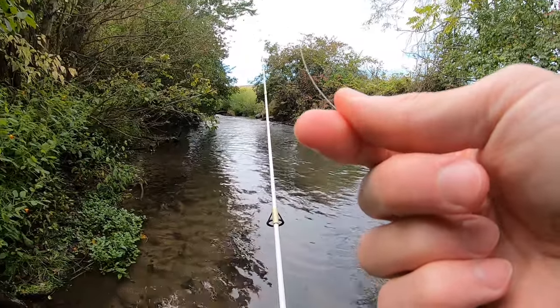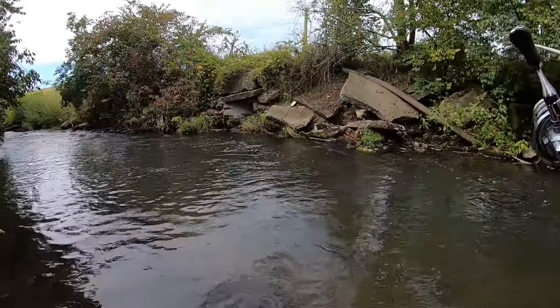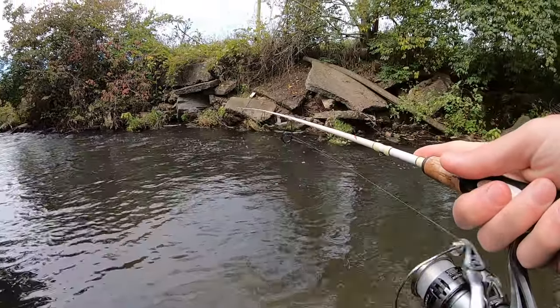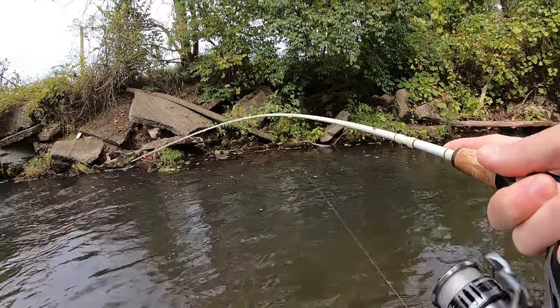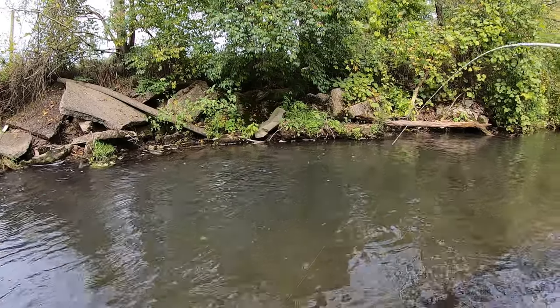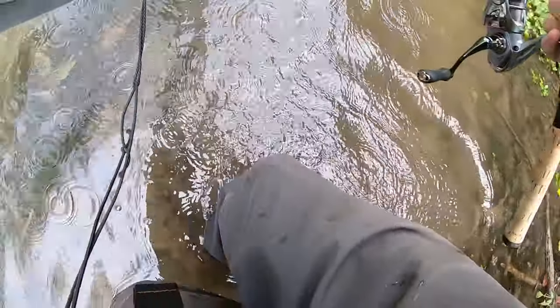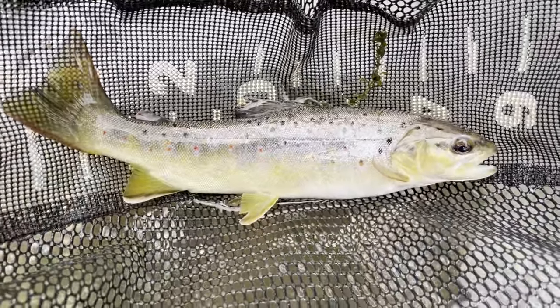I guess I better tie something else on. I'm going to try another streamer. Let's see what happens. Fish on. Little fella ate the big streamer.